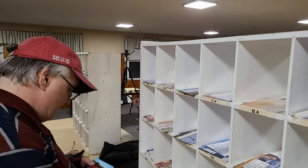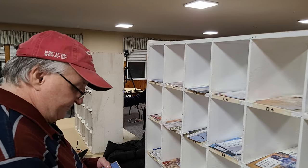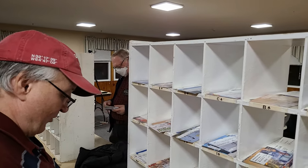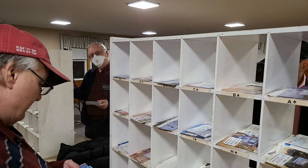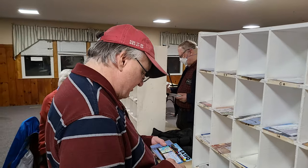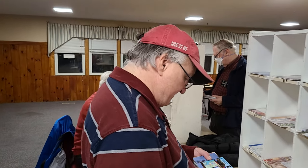You ever counted how many cards you have? Maybe 20,000. I did it sort of by weight, you know, counted 100 cards and then weighed the 100 cards. Something like 20,000. You know, wants to make sure they're doing it right.